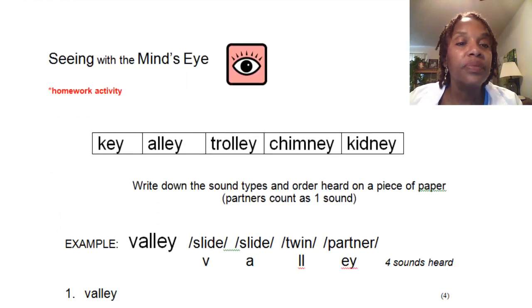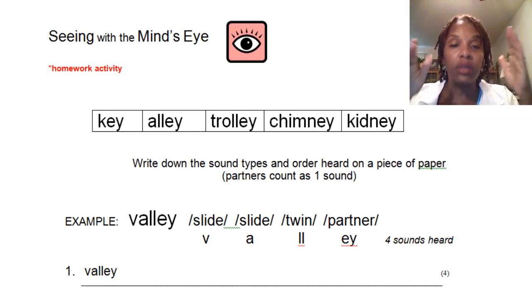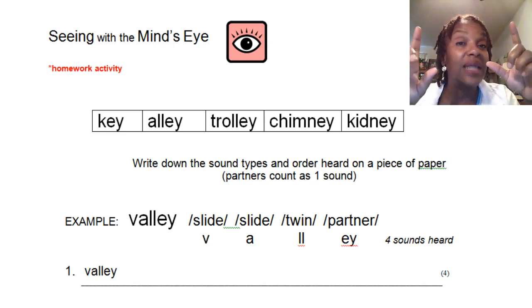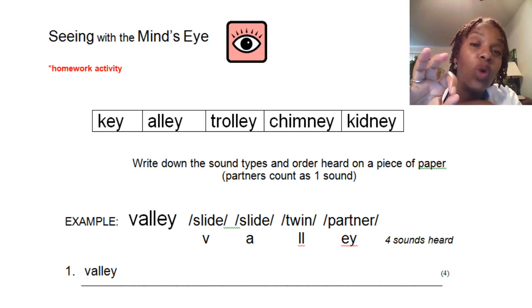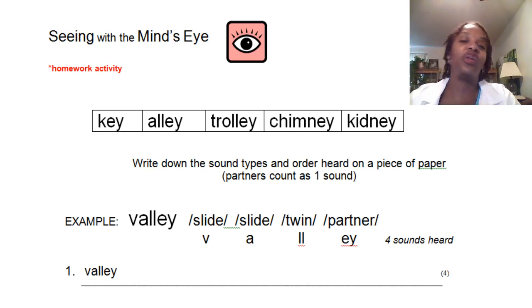More homework, where you're gonna see the sound with your mind's eye. You're gonna look at the word, you're gonna sound it out, then you're gonna close your eyes, you're gonna count how many sounds that you hear, and then you're gonna write the sound types if you're levels 2 and 3. But for my levels 1, you're just going to do what? Write how many sounds that you hear.